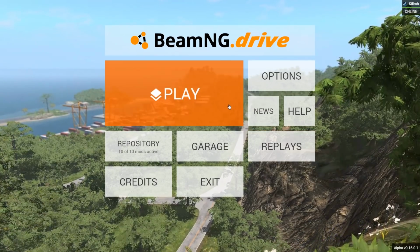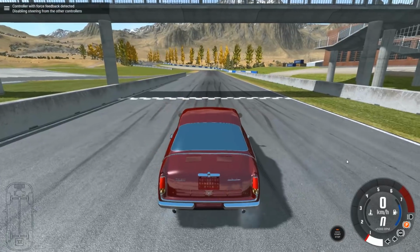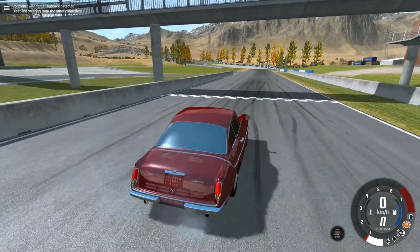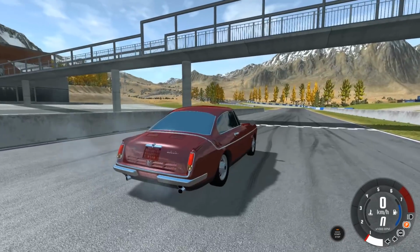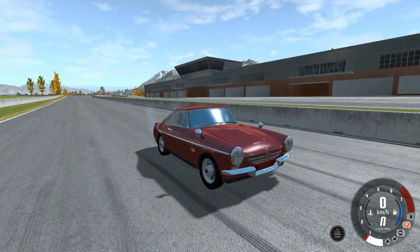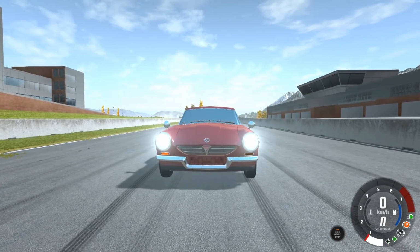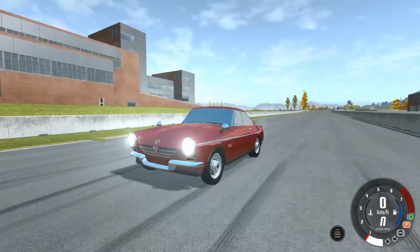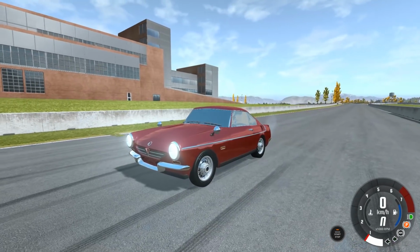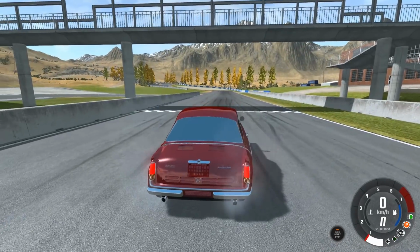Alright, let's get back into it. Okay, back to the bouncy fun. Let's have a look here. Well, it is a really pretty car. Headlights working, blinkers working, nice. And are these side blinkers working as well? Yep, yeah they are. Very pretty design.